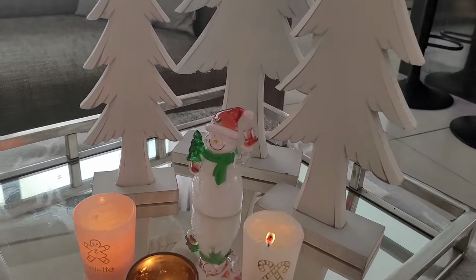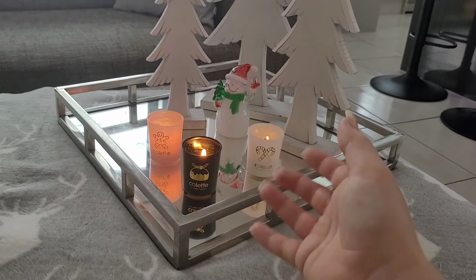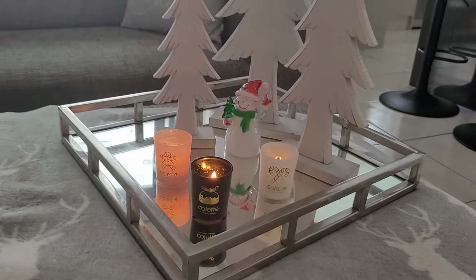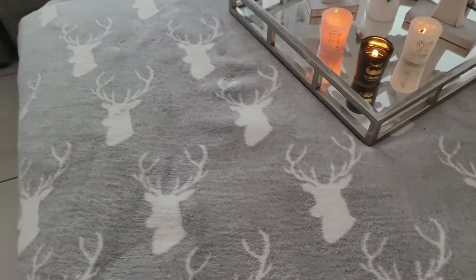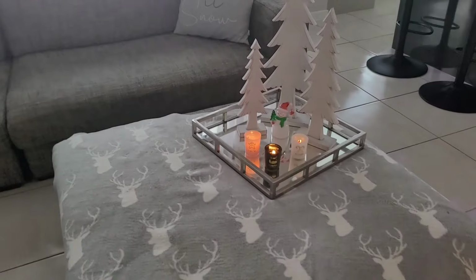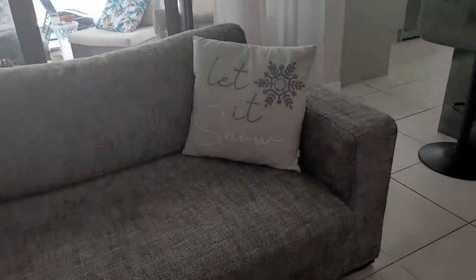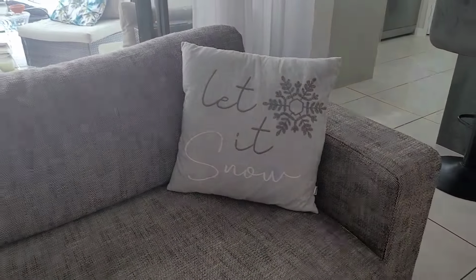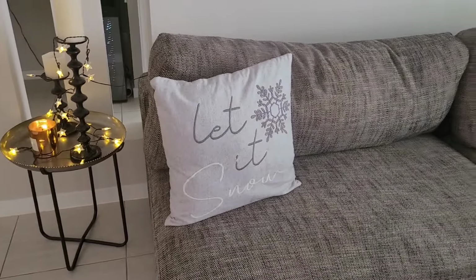And then I've got my little snowman in the middle. He lights up, but he turns like green and red and stuff, and I'm not really that keen on it, so I don't really switch him on. And I've got my stags throw that I always have on here all year, and then just a couple of Let It Snow cushions. I believe I got them from TK Maxx last year.